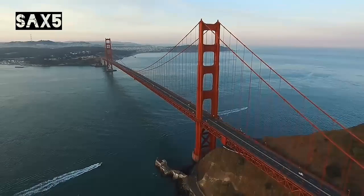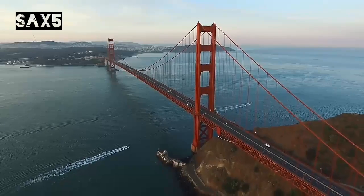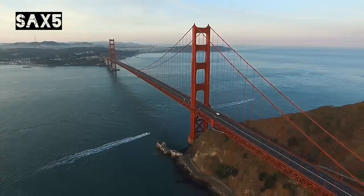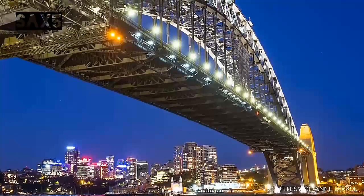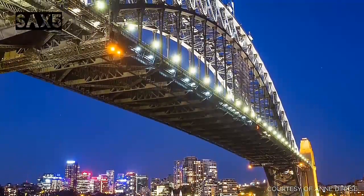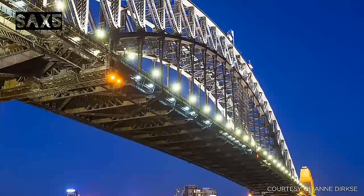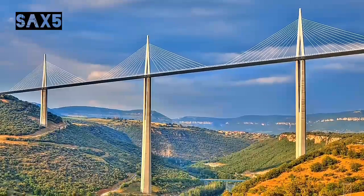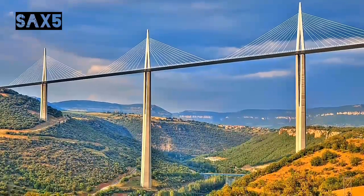280 meters or 4,200 feet. The Golden Gate Bridge in the United States was the world's longest between 1937 and 1964. Sydney Harbour Bridge in Australia was the world's widest between 1932 and 2012, with a width of 48.8 meters or 169 feet. And the Millau Viaduct in France remains the world's tallest bridge to this day, with pylons standing 343 meters above the ground.